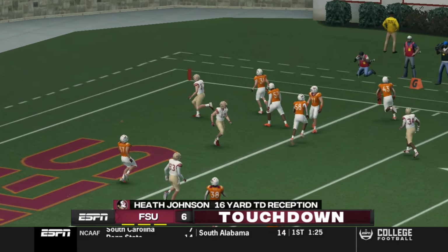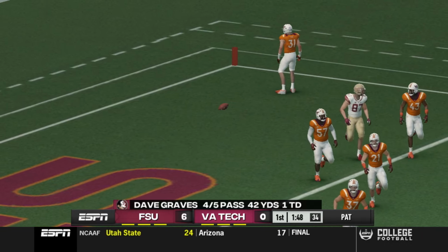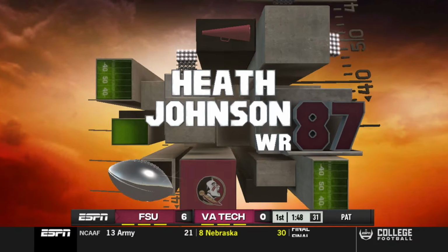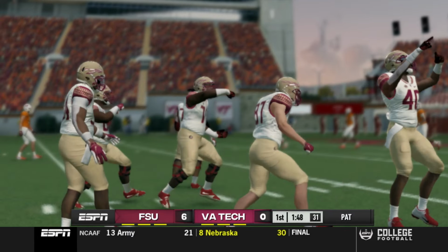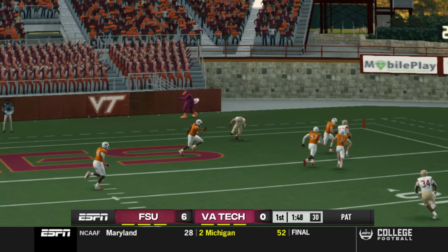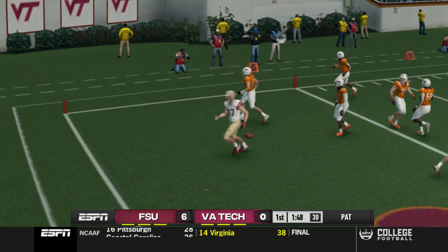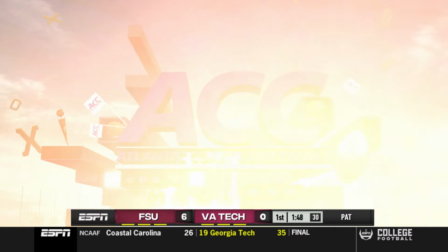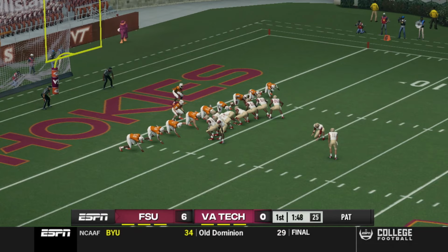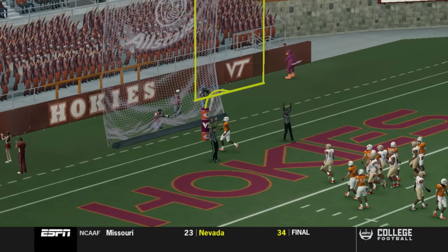Finds his receiver. Touchdown. Catch by the receiver for the touchdown. Anytime you're near the red zone, you've got to keep an eye out for this guy. They love going to him down here. They got great concentration from everyone to connect on that flag pattern. And he tacks on the extra point.